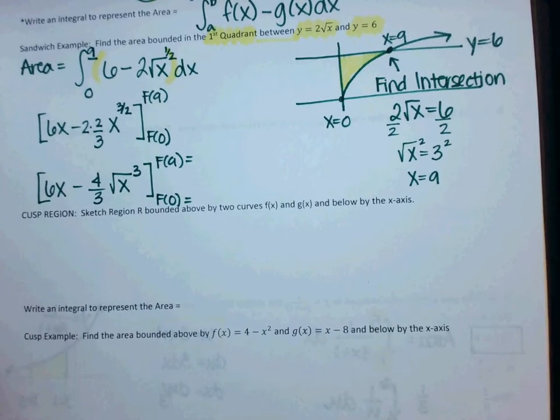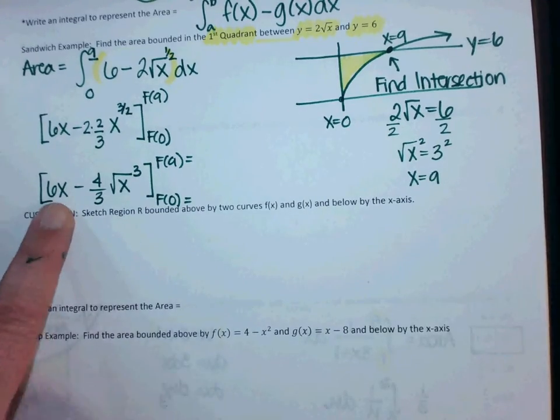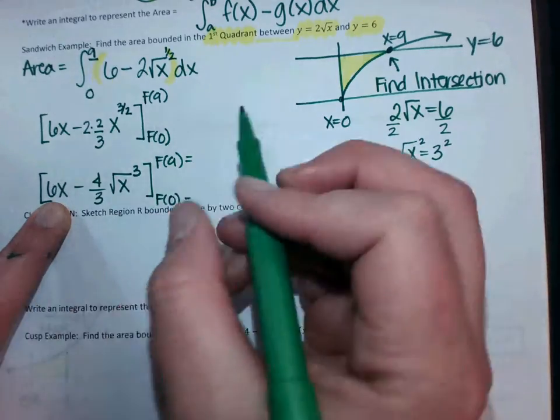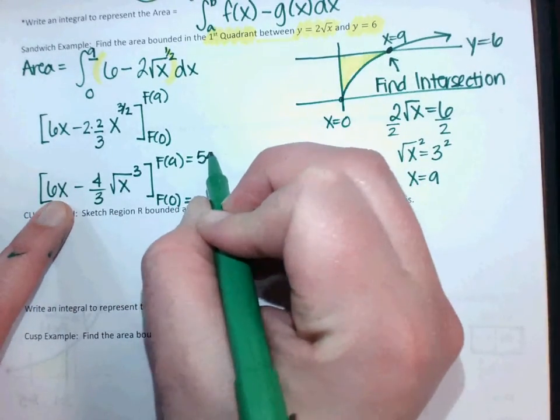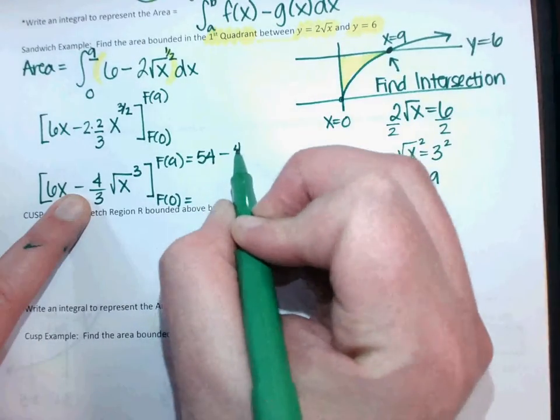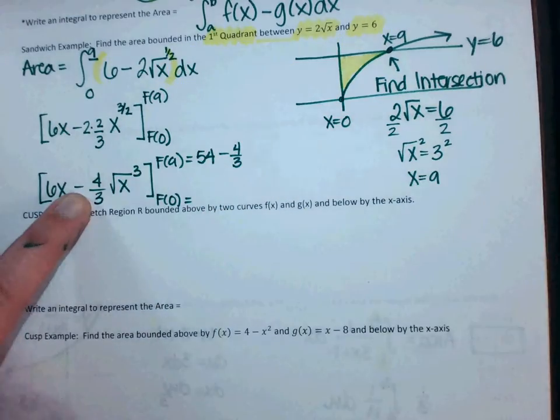That's if it's u sub. So since we're not doing u sub, we don't have to change any endpoints. Good point. Okay, we're plugging in 9 first. What's 6 times 9? 9 is 40-something. Oops, 54. Close. There's a 4 in it, though. Okay, minus 4/3. And now we're going to plug in 9 to this.